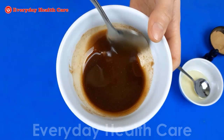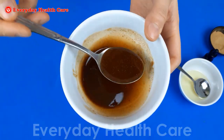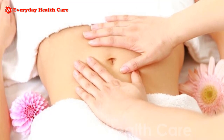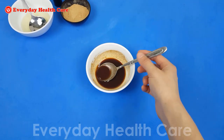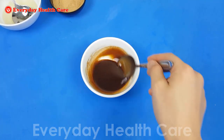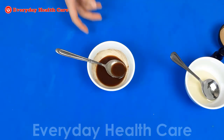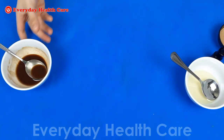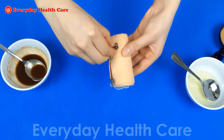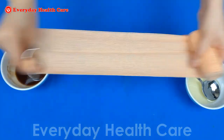Now, remove your towel and apply this mixture directly to the belly fat area. You should combine it with a gentle massage to remove belly fat more quickly. Don't worry if you feel a little burning, because when you put it on the body fat areas, the active ingredients are activated and work well. Finally, use a fixed band around the application area to increase absorption and limit the evaporation of the mixture when exposed to the external environment.